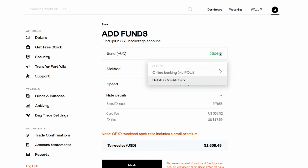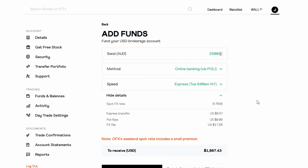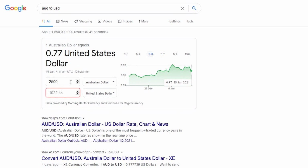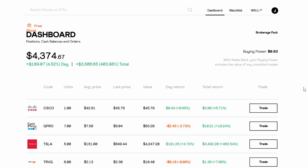You can also use the Express option to get funds into account a day earlier than normal, but you need to pay about 50% more fees to do this. Let's also compare the exchange rate to what Google is saying, and it's pretty close, so I'm happy with this. Also, be aware that any money that's just sitting in your trading account doesn't accrue interest for you. It does for Stake though, and that's how they're able to offer zero brokerage fees.